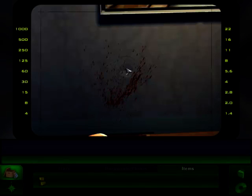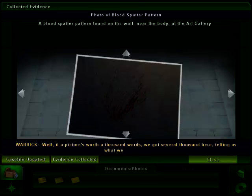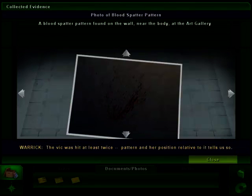Take a picture. Well, evidence collection. If a picture's worth 1,000 words, we got several thousand here telling us what went down. The Vic was hit at least twice. Pattern in her position relative to it tells us so. The first blow probably caused the puncture wound and sent her to the ground. The second blow, while she was down, created the blood spatter.